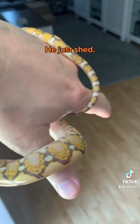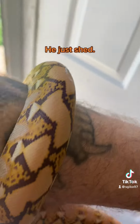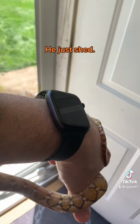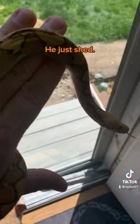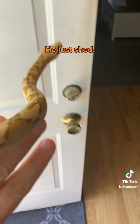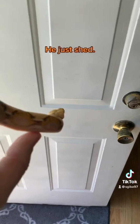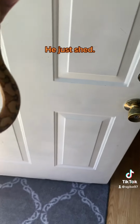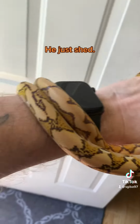Now he's a male, and having a mainland, you might as well say mainland. He's not a dwarf, he's not a super dwarf, he doesn't have that blood, so he will get normal size. For males is probably somewhere around 16 feet, could be a little bigger. And they get pretty hefty.